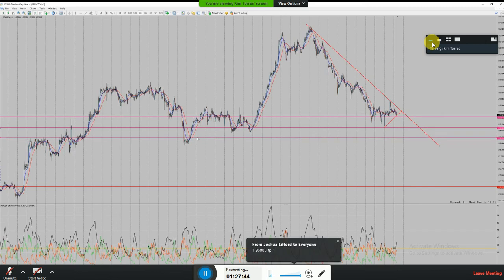If it continues coming down to the next structure, if you want to put it above here, yeah, that's much better. Remember, structure to structure. Second TP is 1.96165. Okay? GBPNZD, you're welcome. I'm going to give you another trade. So I got to hurry up with this. Where is it? Oh, EURGBP.